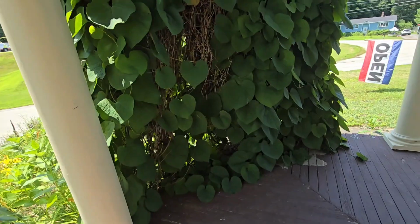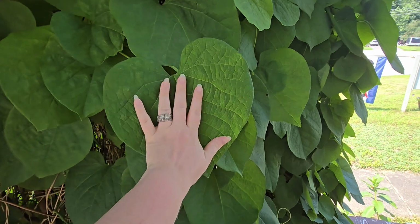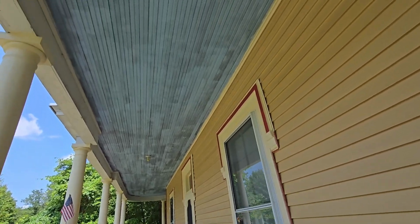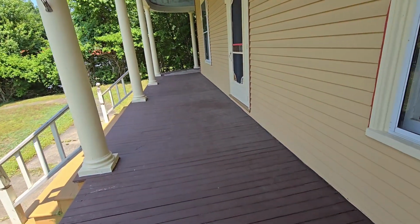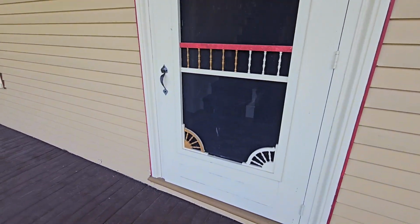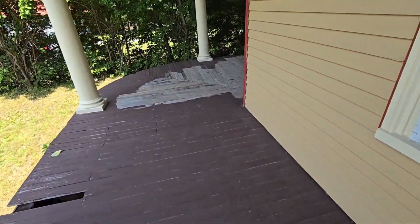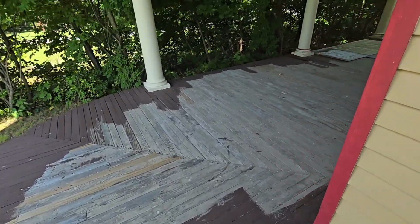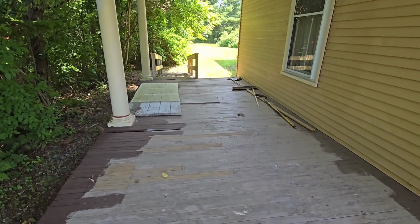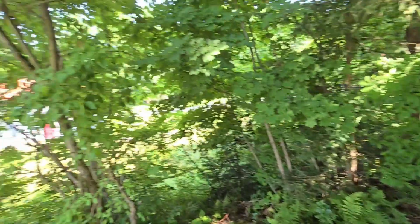My garden. Look at this. There's so much shade right here. I have tiny hands, but still, that is a huge leaf. Watch out for the hole. And then a ramp over here. Had I known that, I probably would have taken that. My leg is not liking the stairs today.